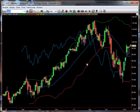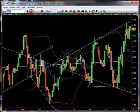Caterpillar, also a little bit of a gap, inside hammers here, and then backed off. So I need that to set up again, but you know it's in strength territory, trading at higher highs. Getting close here is Intel. You can see this triangle once again. Normally I like to get things lower in a triangle, but things do advance. You can see it just closed, not quite taking out last week's highs, but we'll keep an eye on it.